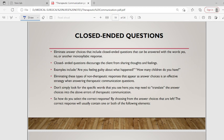we can proceed. On closed-ended questions you need to eliminate choices or responses that include closed-ended questions, and I think I had mentioned this in the opening remarks. We are saying that closed-ended questions, these are yes or no or another monosyllabic response, need to be avoided. Closed-ended questions discourage the client from sharing their thoughts and feelings. They include things like, are you feeling guilty about what happened? Yes or no? Is that therapeutic?